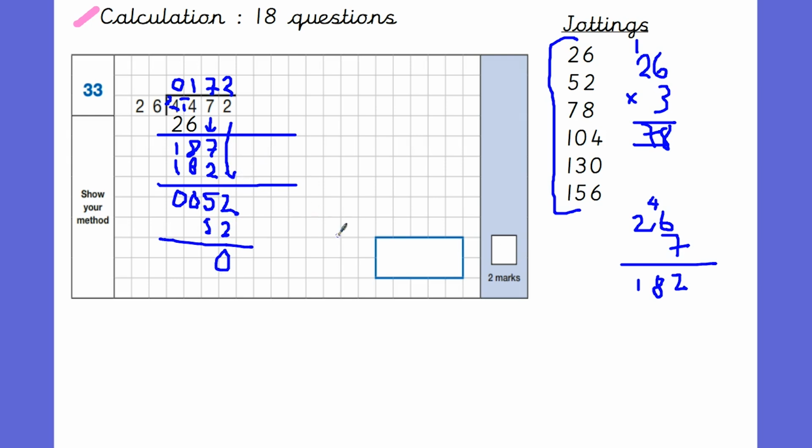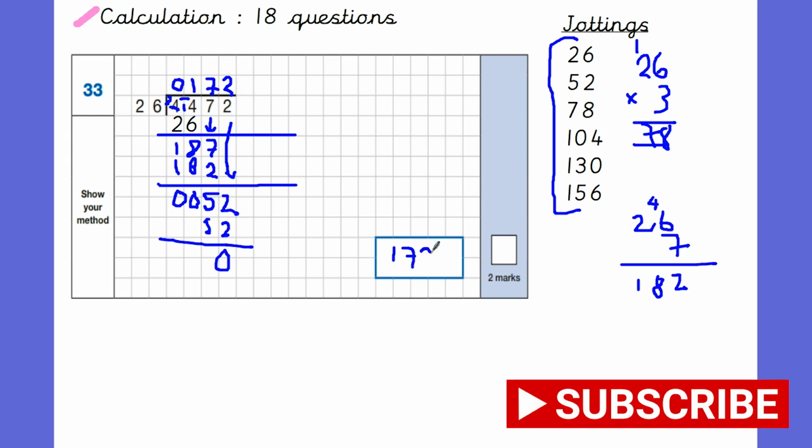And what's really nice about the long division questions is usually they work out with no remainders. Usually the answer is a whole number. Not always, but normally the answer is a whole number. So our final answer is 172.